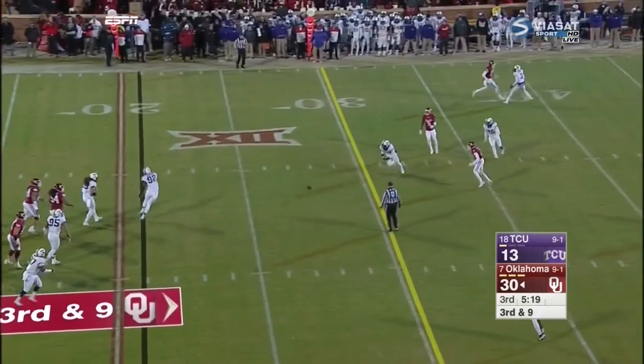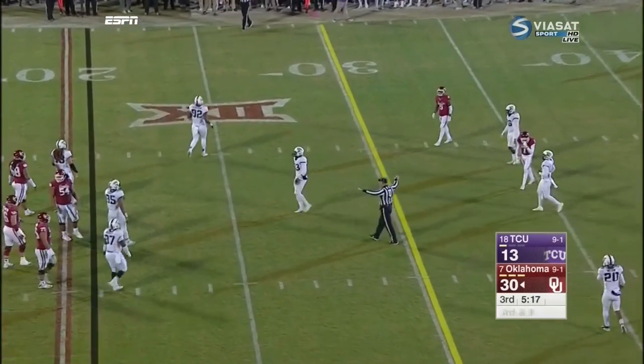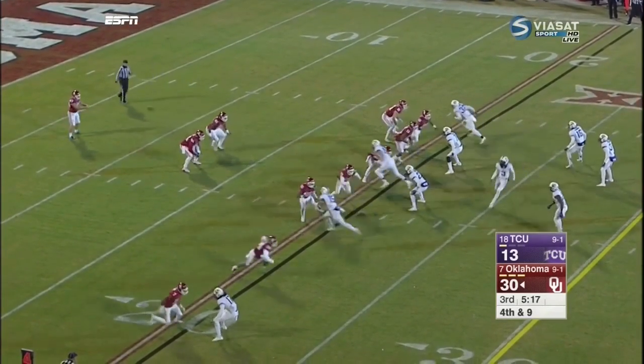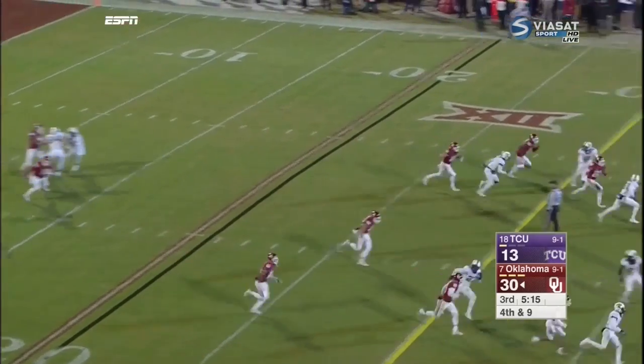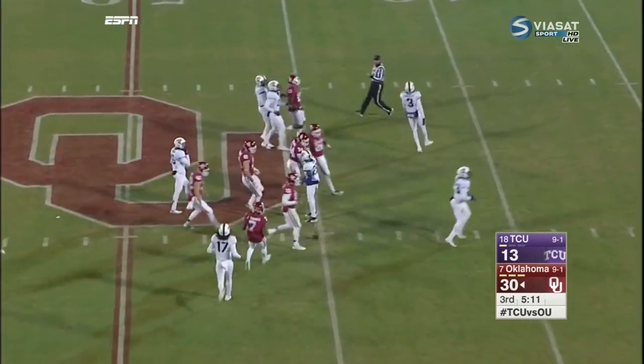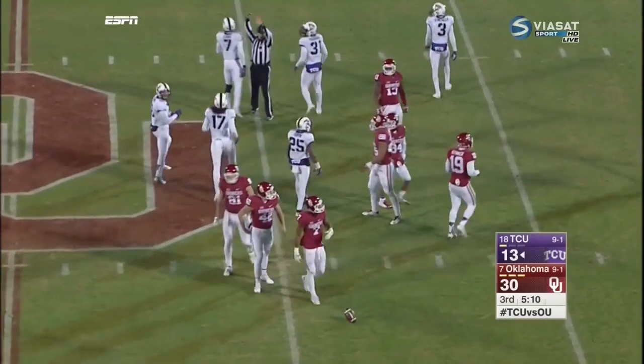Knight, that one's batted down somewhere around the line of scrimmage. But he hit the ball. It just looked like it slipped out of his hands. Either way, they have to punt it away. And Turpin will take it. Good field position around the 45-yard line.